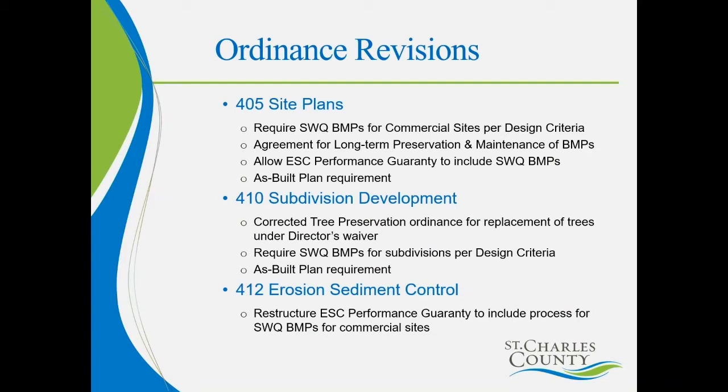410 is where we have our subdivision regulations, and we changed those similarly. We did correct a tree preservation ordinance in there that was referencing the wrong section for replacement of trees, so that's now corrected. But short of that, we haven't changed anything about our tree preservation ordinance. We are now requiring these stormwater quality BMPs for subdivisions per our design criteria. And the when-required section was put into 410. And again, there are as-built plan requirements for these subdivision facilities.